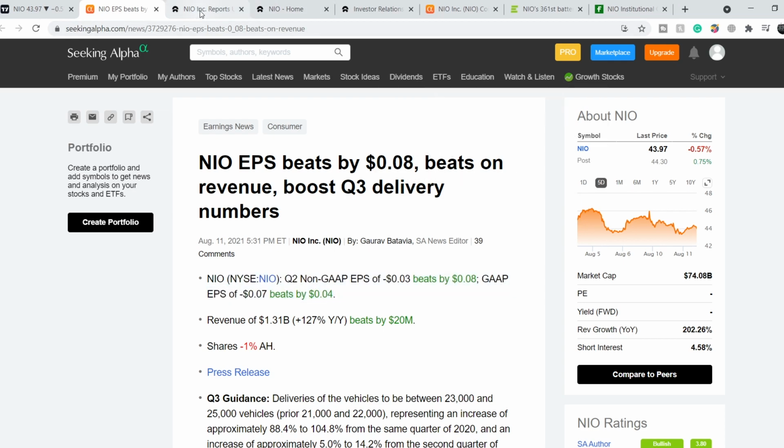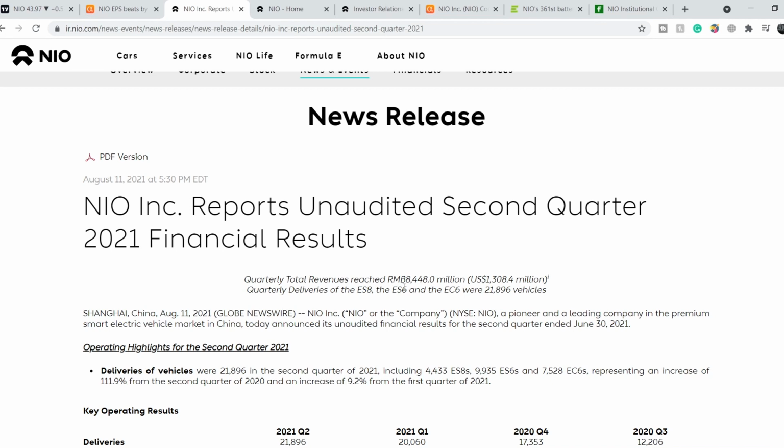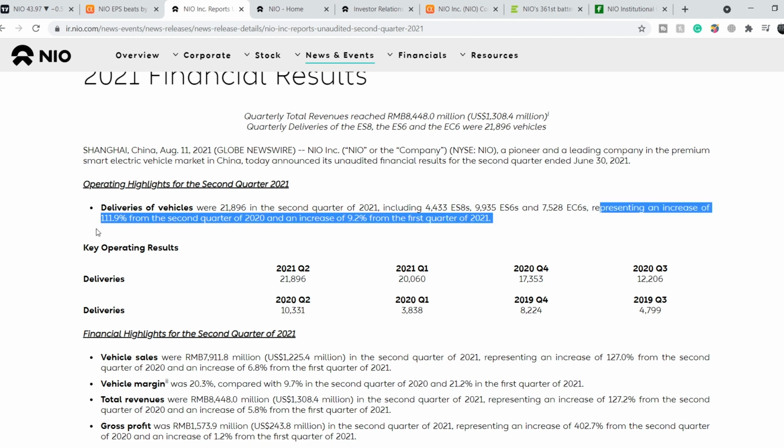And let me show you this report more thoroughly. This is their official website, and this is the press release that was published just several hours ago. And let me show you their numbers. They delivered 21,896 vehicles in second quarter of 2021, representing an increase of 111.9% from the second quarter of 2020 and increase of 9.2% from the first quarter of 2021.